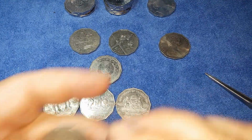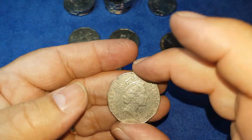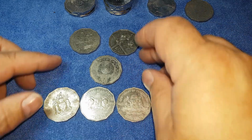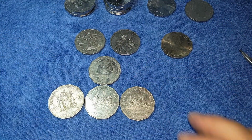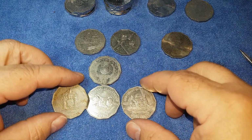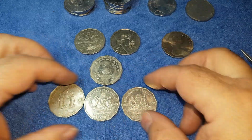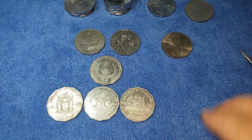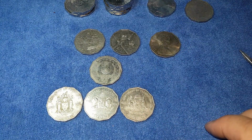Oops. On International Year of the Family, wide date variety. So it's not a great example, but it is an example. So I'll pull that one out. But again, coins of the hunt: Centenary of Federation, Victoria, New South Wales and Australian Capital Territory, and the IATSIS, and a couple of other little keepers there.